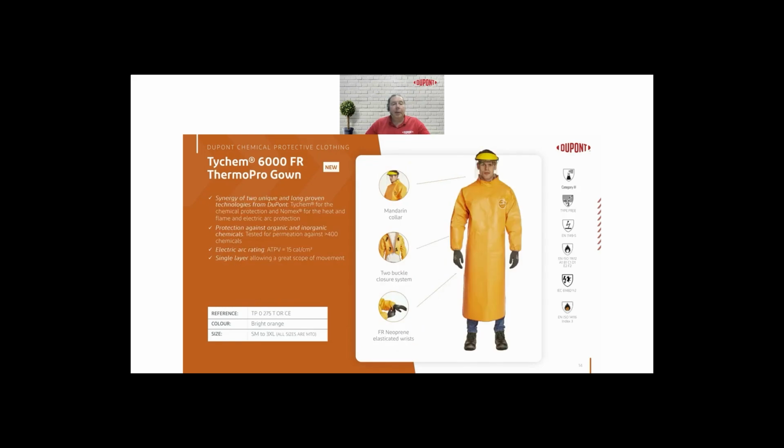And the last gown we have in our range is our Tychem 6000FR Thermo Pro gown. Now, by nature, this is also a type 3 partial body protective gown, but it comes with additional features. So it offers a similar permeation barrier against organic and inorganic chemicals, and we have tested that on 400 different chemicals. But on top of that, because it is laminated on a Nomex non-woven material, it offers protection against thermal hazards, meaning protection against heat, flame, fire, molten metal splashes, welder's protection, contact heat.